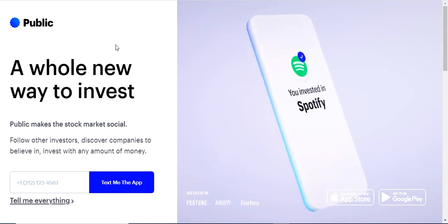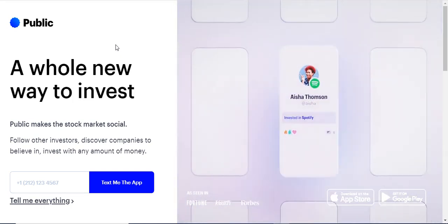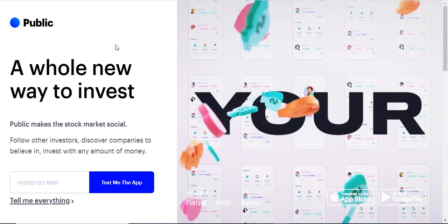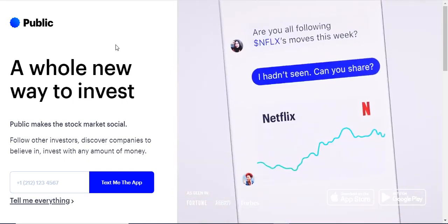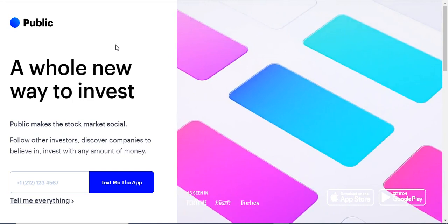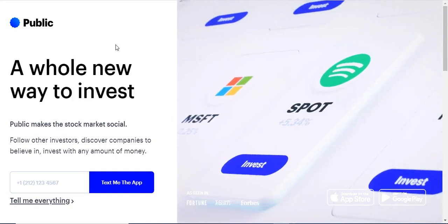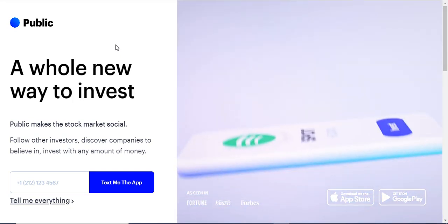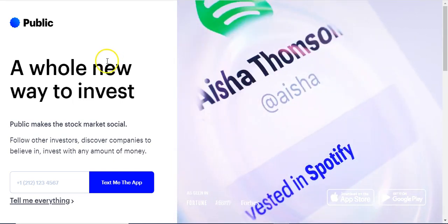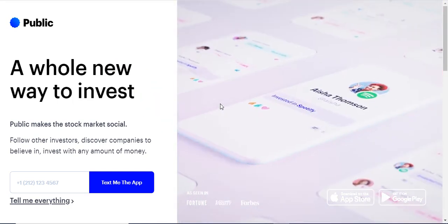It's free to sign up. There's no minimum deposit requirement. You can get it on the Apple Store and on Google Play, and when you sign up under my link, you're going to get a free stock, and I get one as well. You just get whatever they give you, and you can also promote it to other people and get a free share of stock too.